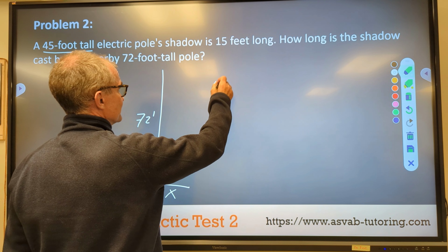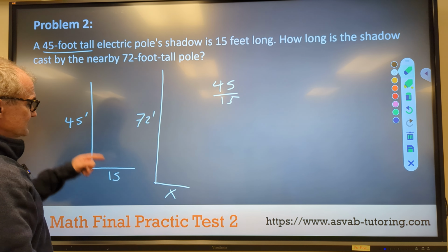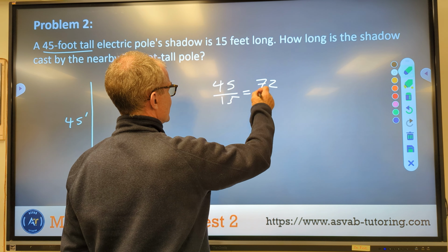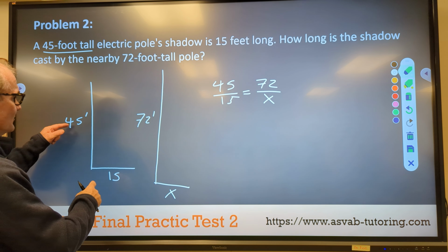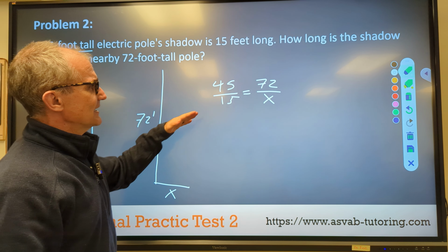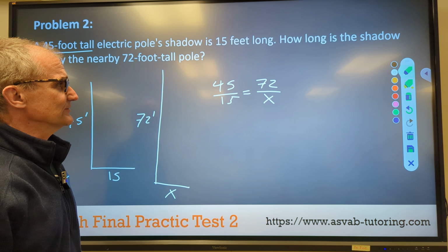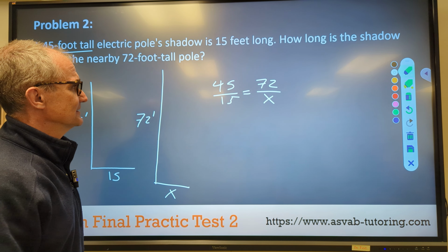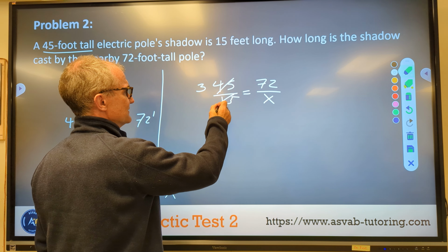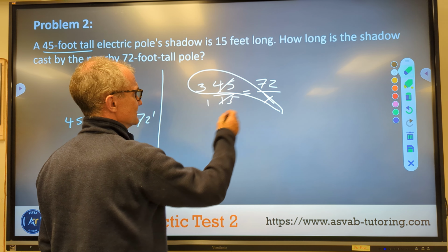So 45 is to 15, pole to shadow, is equal to pole to shadow, is equal to 72 over x. All right, so I have the pole to the shadow, pole to the shadow. I could cross multiply right now. That times that is equal to 45x. I think I'm going to reduce my fraction first because it's a no calculator test. So 45 is divisible by 15. 15 will go in here 3 times. 15 will go in here once. Now when I cross multiply, it's going to be a lot easier.